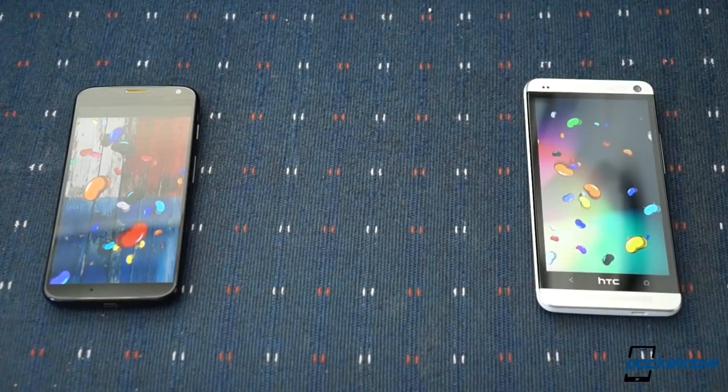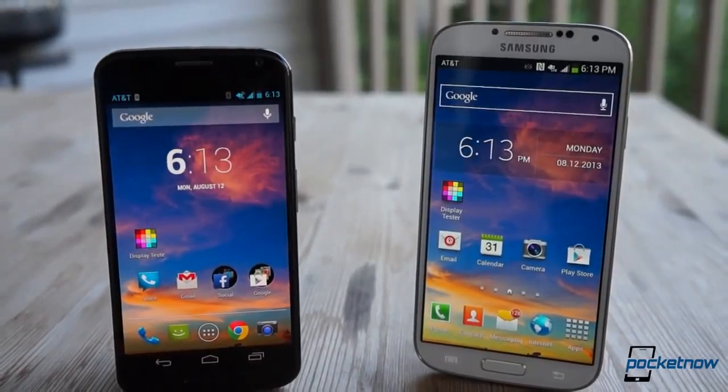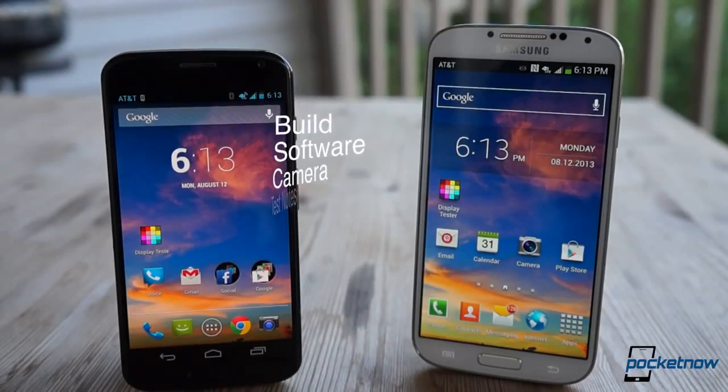Last week, we brought you a comparison featuring the Moto X up against the Google Edition HTC One, and we'll follow the same format when comparing the X against the stock Galaxy S4 running TouchWiz atop Android Jelly Bean. We'll do that in four categories: build, software, camera, and test notes.